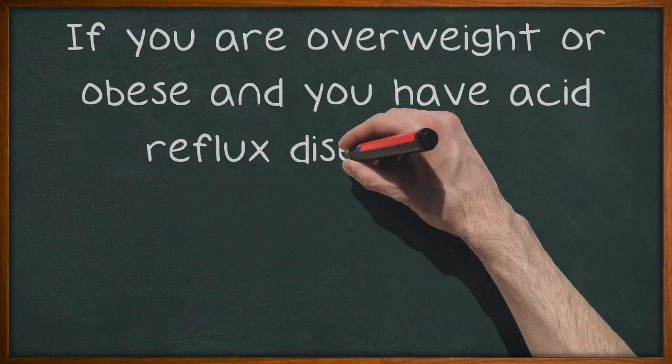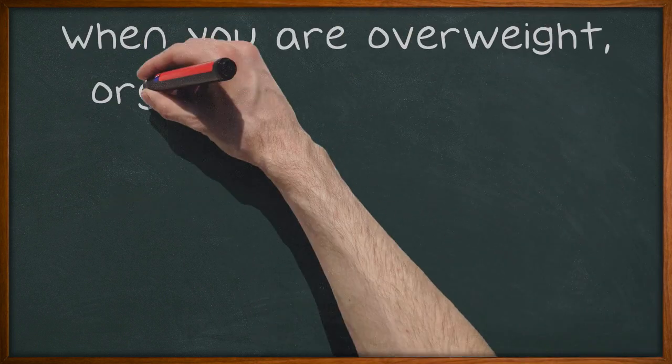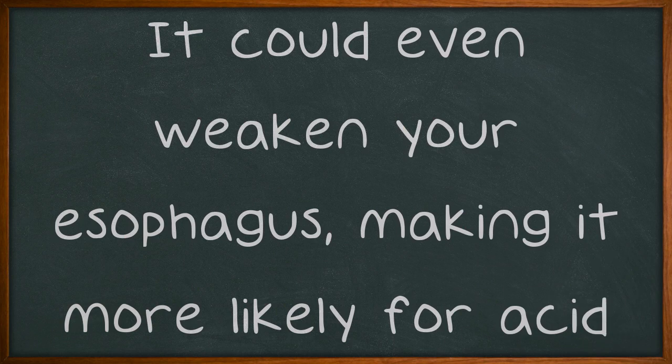If you are overweight or obese and you have acid reflux disease, you should do your best to lose weight. When you are overweight, organs surrounding the stomach could actually push into the stomach, causing too much acid to form. It could even weaken your esophagus, making it more likely for acid to come up.